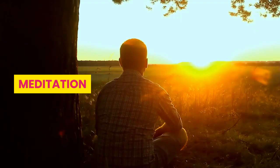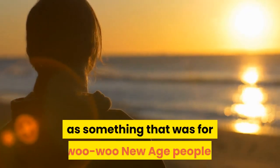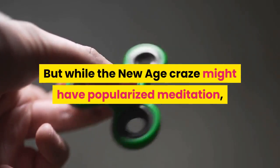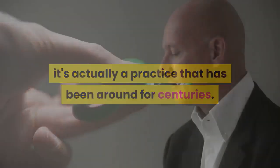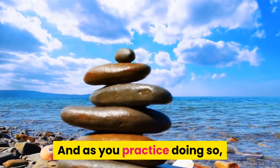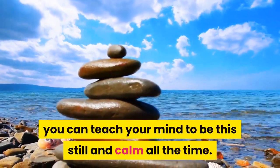Meditation. Meditation seems to have gotten a bad reputation as something that was for woo-woo New Age people. But while the New Age craze might have popularized meditation, it's actually a practice that has been around for centuries. Like daydreaming, you take your mind to a place where there is no pain and no stiffness. And as you practice doing so, you can teach your mind to be this still and calm all the time.